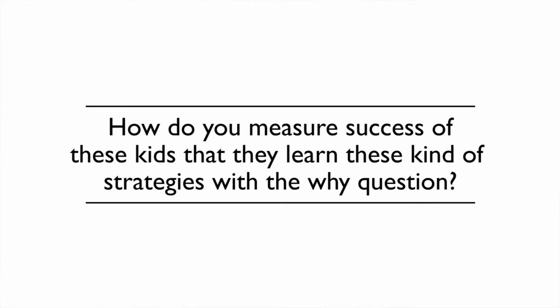How do you measure success of these kids if they've learned these kinds of strategies with the why questions? Yeah, so measuring success is going to be different with every domain, right? So it really depends on what the learning goals are. In certain contexts, like in scientific reasoning contexts, perhaps a measure of success would be the kid being able to identify the hypothesis that best fits the observations that they make. In the context of reading comprehension and narrative comprehension, which we've also shown effects of explanation on, it might be being able to extract the theme and the moral of the story and then generalize that theme to some novel context that looks quite different. So those are really different kinds of outcomes, but in general, what we're looking for with why questions in particular is the kid's ability to look for these broad sweeping regularities and abstractions.